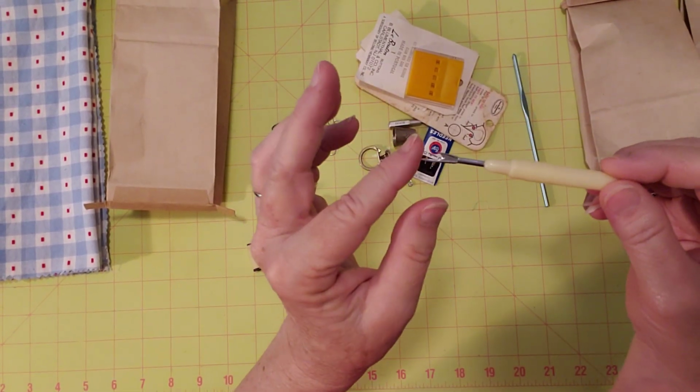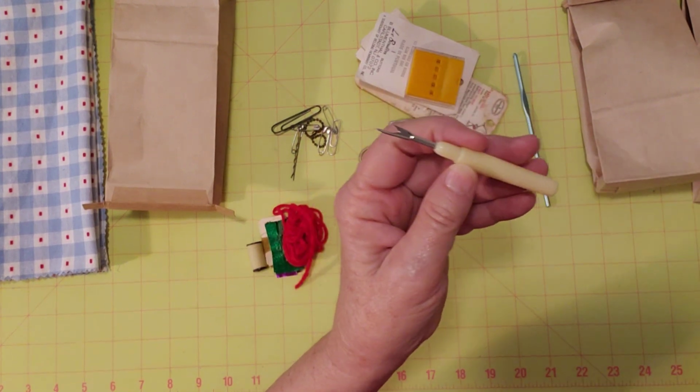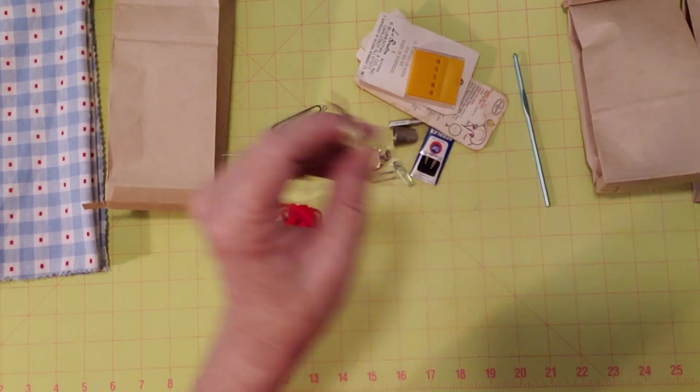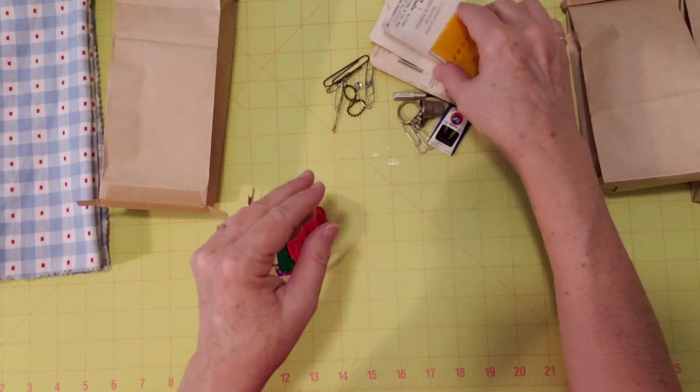I guess I never really memorized the official name of it. And she told me, and I looked it up too, and I was like, wow, it's really just called a seam ripper. I mean, I just thought it would be something more fancy, you know what I mean?